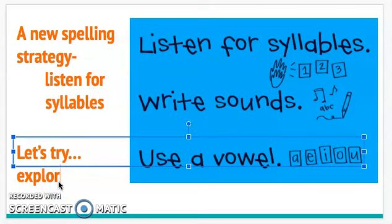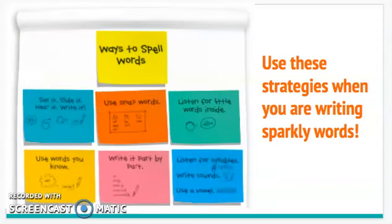So my first syllable was X, second syllable was plore, and my third syllable was ing. I know ing. I immediately know it is I-N-G, and I have my vowel right there. So I listened for the syllables, exploring, and I wrote the sounds as I went through, each time checking to make certain that I have a vowel. So here are some of your strategies all put together.